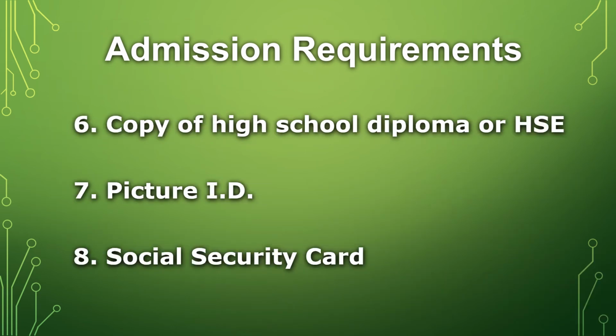On page 4, you'll see that we also need a copy of your high school diploma or your high school equivalency, a picture ID, and a social security card. We only take your ID and your social security card on the first day of class. We don't need them before that.